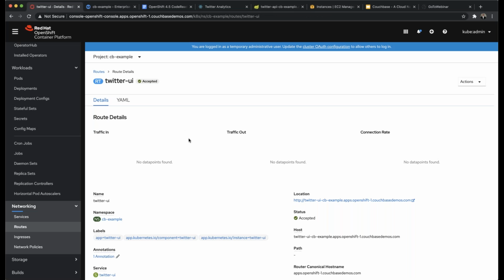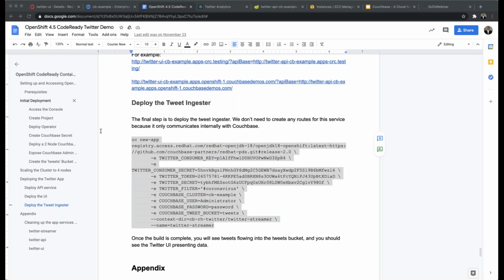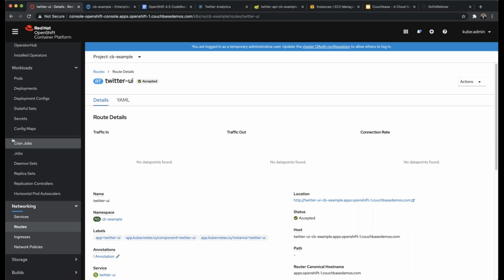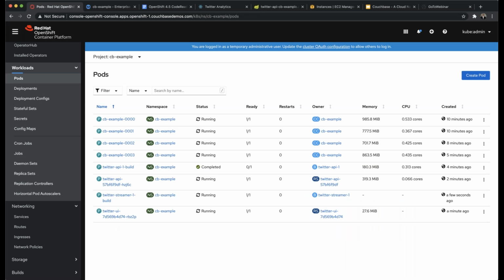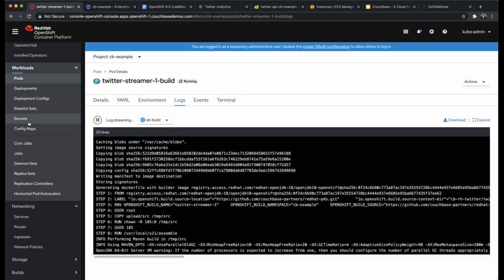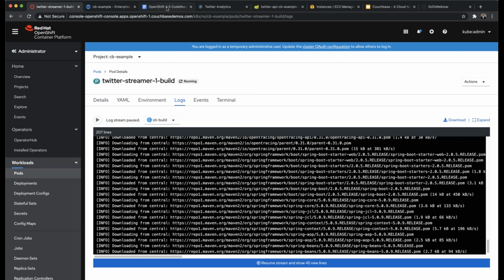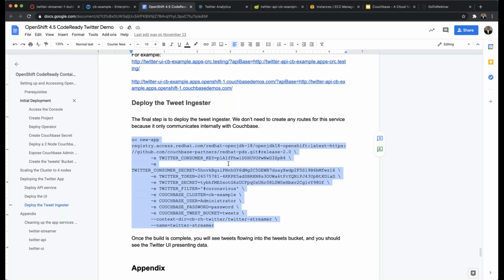So the next thing to do is to actually deploy the streaming service. Let's go back here. Okay, this one will take a couple of minutes to build. Okay, so we see that we have the build service running. We can watch the logs. We're not going to need to expose this port because this all is going to be running internally.